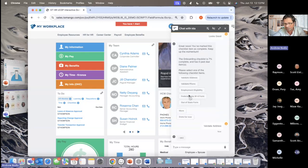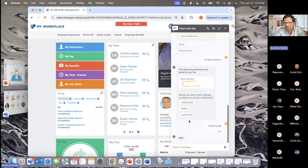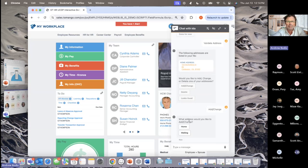Let's validate my address. So my address came from a recruiting event. Someone in HR put it in the system, right? And immediately I recognize there's an error. This is kind of my address, but not totally my address. So I'm going to say, you know what, I need to change that address. So without me needing to understand where is this data stored, what's the system of record, what's the page, how do I navigate to it? I've never used this software before. How do I update? This is all happening conversationally.